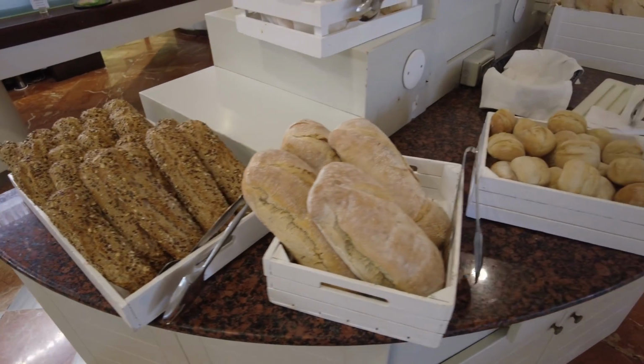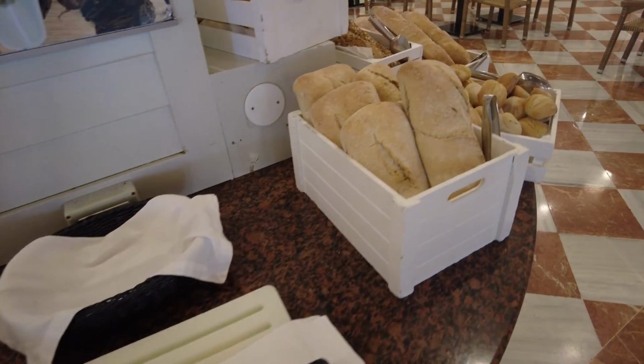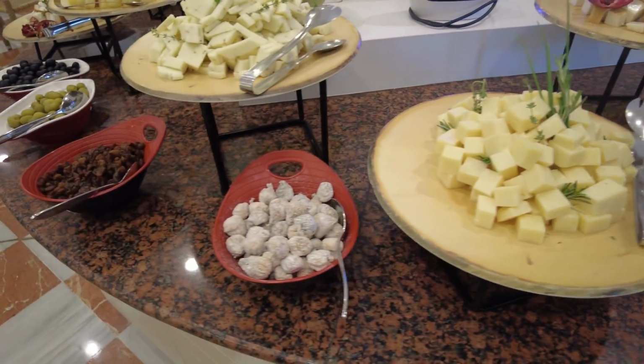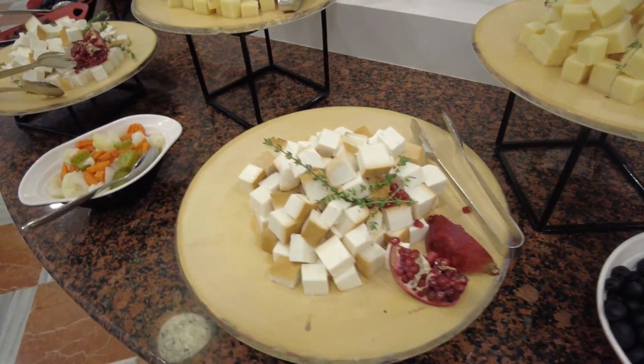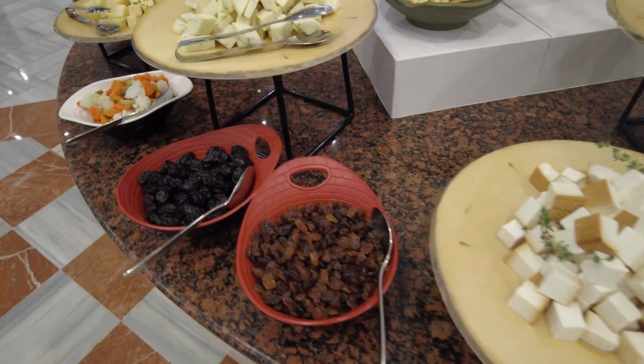Lots of fresh bread as well, which is always good in a hotel to have, the little rolls and the soft fresh bread with your evening meal. I always like a nice cheese platter as well, and as cheese platters go, there were plenty of different cheeses on offer here at the Landmar. But anyway, let's get our food and let's get stuck in to dinner.